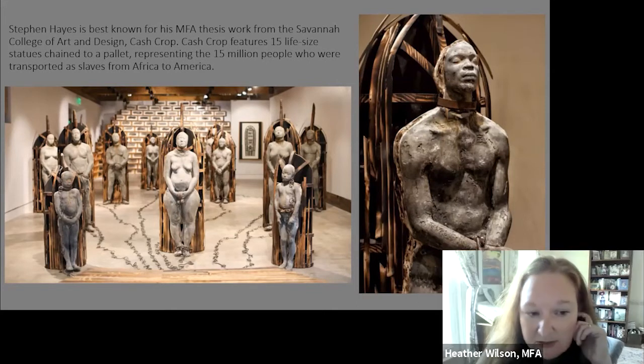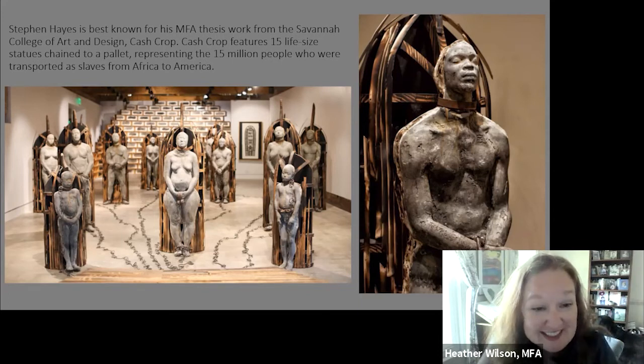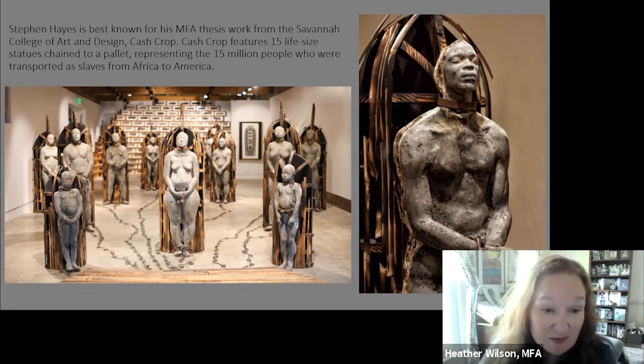For me, there's something so visceral about this work. And I should say I've never actually seen it in person, which is kind of crazy, because of the pandemic. I've only seen images, and I am so looking forward to seeing it at the museum.